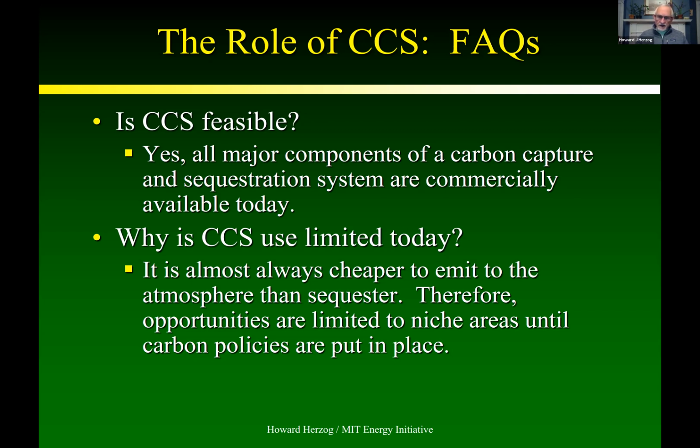So if they all exist today, why is it limited? The answer is pretty simple. It's always going to be cheaper to emit to the atmosphere than to capture and store it. So opportunities to do this today are going to be in niche areas until wider carbon policies are put in place.